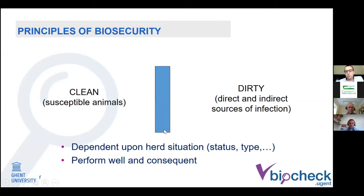However, unfortunately, that wall cannot be 100%. We can breed pigs without ever visiting the pig farms or the stables, and without bringing water or feed to the animals, or bringing in a transport truck once in a while. However, whenever we cross that line, we have to take measures. That's the whole idea. Those measures are the biosecurity measures, and there are many of them, of course.